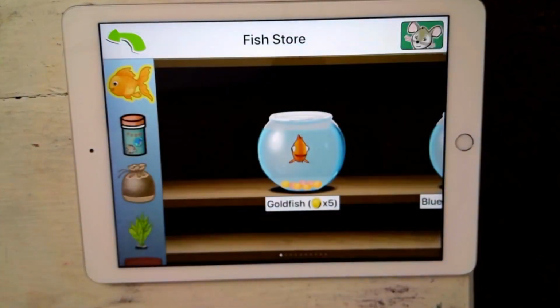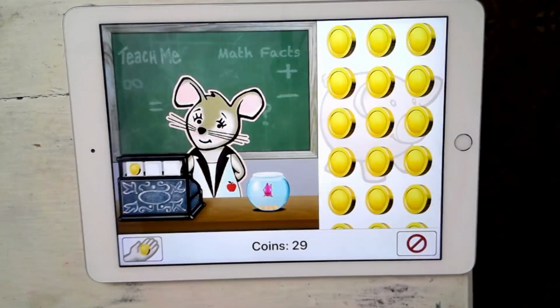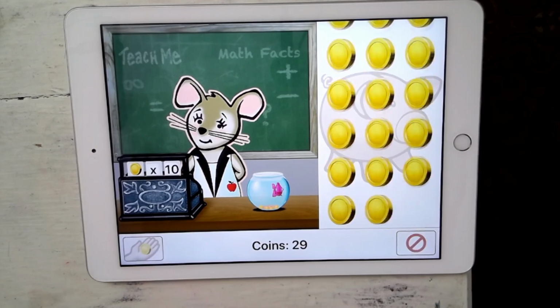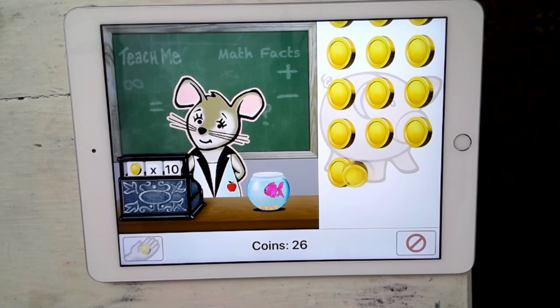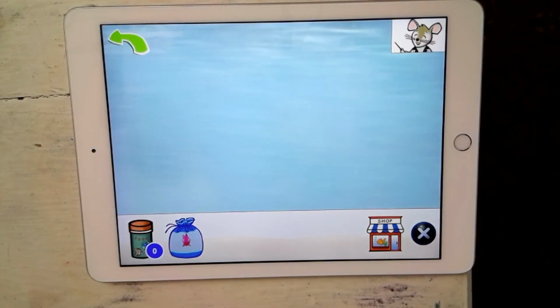Tap here. I'm going to go to the shop, and I can buy a goldfish, blue goldfish. Let's do a pink one, and buy it. That will be 10 coins. Thank you, and come back soon. To put your new fish into the aquarium, drag it to one of these.